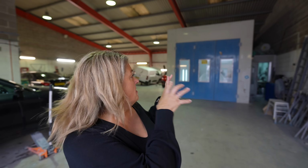Brilliant. They've closed the doors, which is really important because by law you have to extract the fumes that come off from this kind of roll.